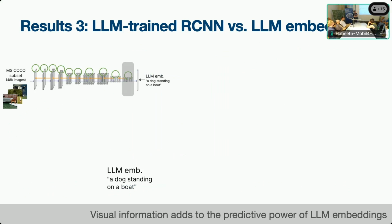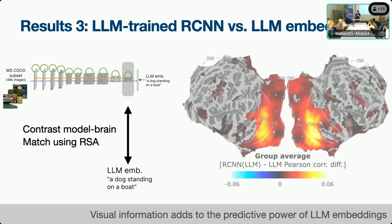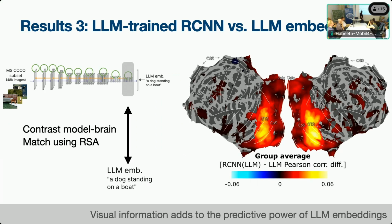Another thing that we asked is, how well does this model that goes from pixels to linguistic embeddings correlate with the brain compared with the purely linguistic model? Right? We would expect that having some visual information in your model should help you model visual activities compared to this model, which is purely linguistic. So again, we can contrast the activities in the visual linguistic model with just the LLM embeddings and see how that correlates with the brain. And basically, the deep network that takes vision as input and outputs this LLM embedding is better than the LLM embeddings it was trained on.